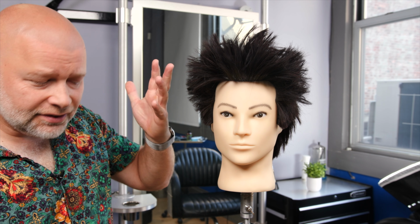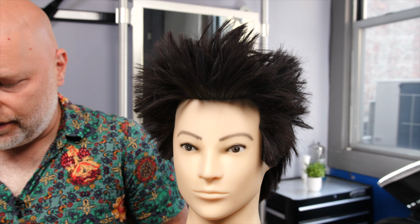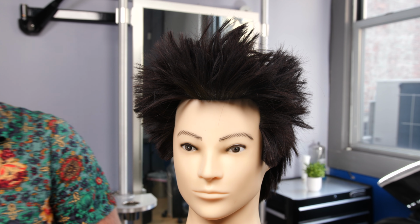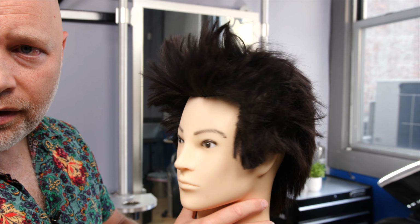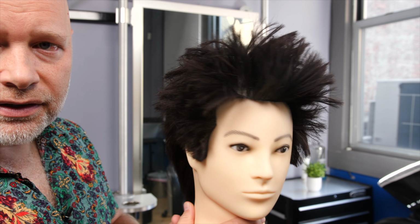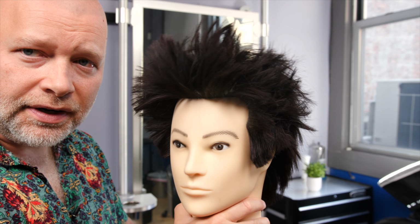Look at this, man, look at this thing. How on earth am I supposed to recreate this haircut and do a makeover on this thing? I have never, ever seen anyone walk in for a haircut with hair like this. But today is Makeover Monday.